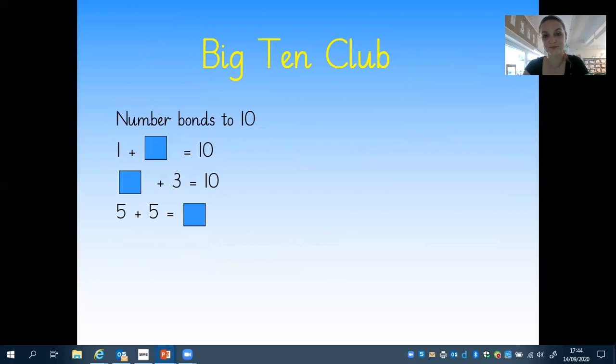And the final badge we offer in reception is the Big 10 Club. This is a maths specific club. It's all about number bonds. So by February half term, we would want them to know their number bonds. So this is what the test looks like. There's an example of it on the screen. There are normally about 10 questions, but it might be 1 add blank is equal to 10, and the child has to fill in that square.